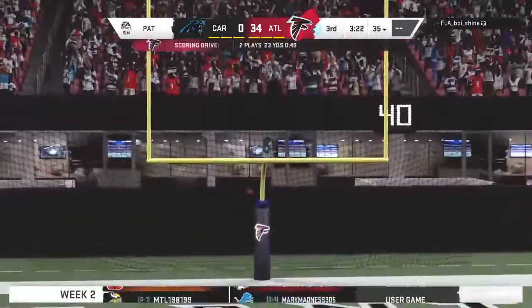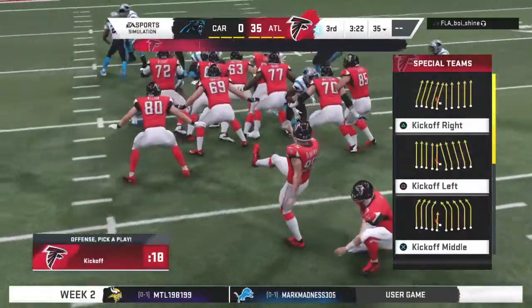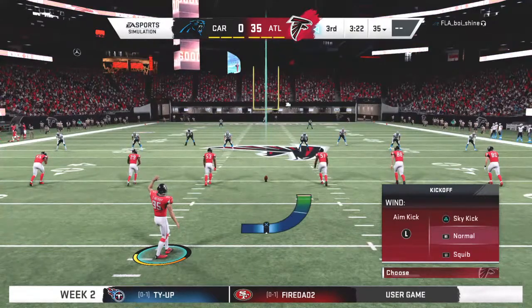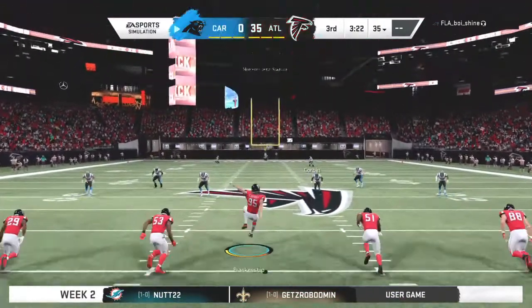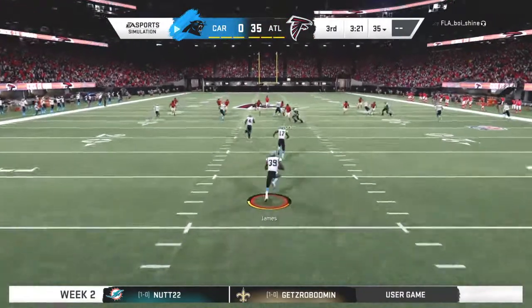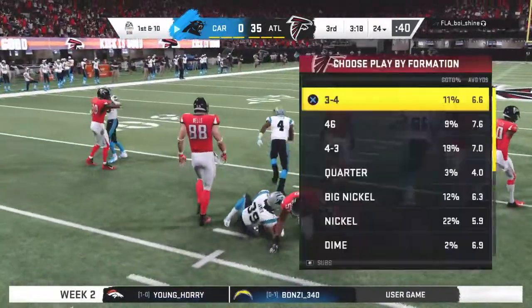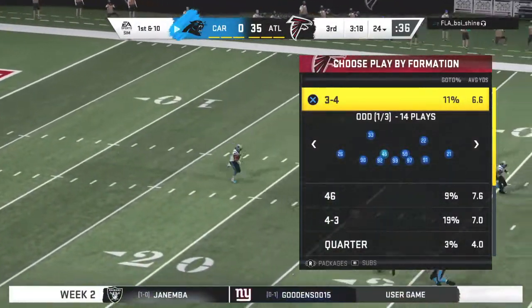Extra point splits the uprights, and that will extend this big lead. Falcons 35, Panthers nothing. The kickoff team on the field now as they will send this one away. This fielded at the 2. And he'll be brought down at the 23, make it the 24-yard line. At their own 24-yard line.